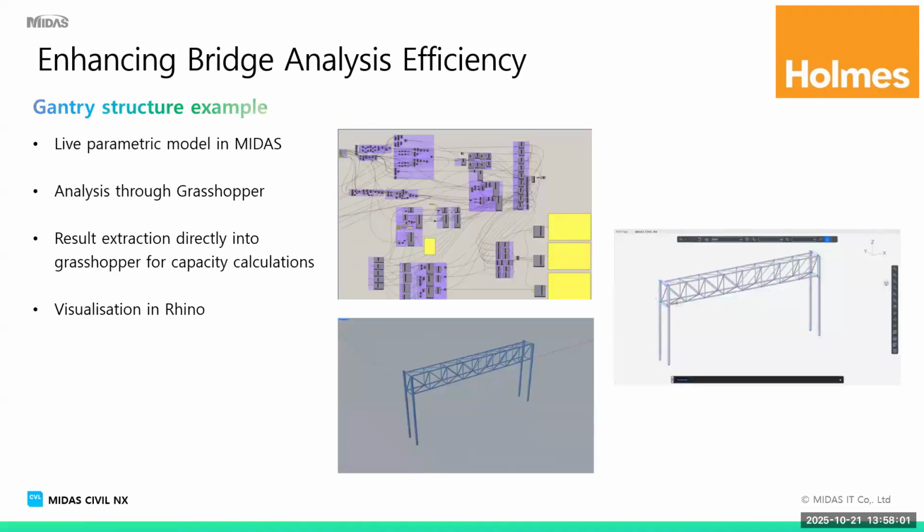It sounds simple, but let's look at a simple gantry structure across a motorway. We don't necessarily know where the gantry is going to go. We don't know the span lengths. We don't know the side constraints. So how do we create a workflow where we can automatically update geometry, which would inevitably automatically update the design, without having to do rework, without having to resize members? That's just a simple example of a Grasshopper script being used to generate a model, where the model is automatically generated in MIDAS. Those results are extracted and the design is automatically updated as the site constraints change.